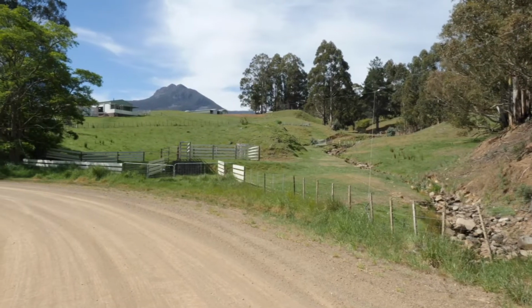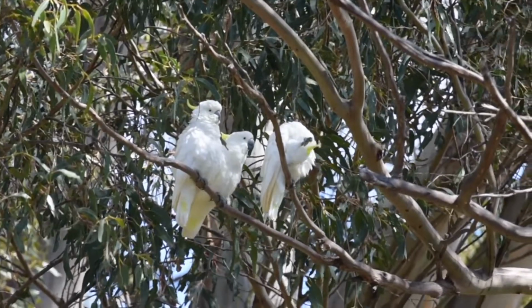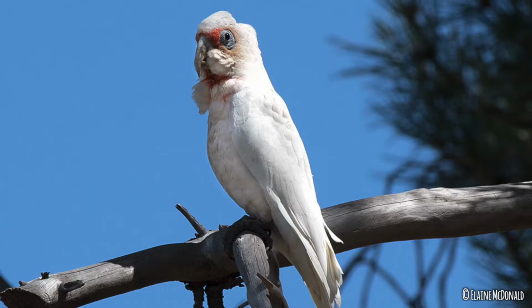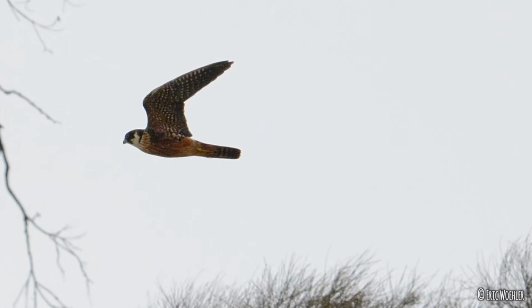On farmland habitats, you'll see things most commonly like forest ravens, the white cockatoos, so the sulphur-crested cockatoo, the little corella and the long-billed corella, and also the raptors you're most likely to see down on the farm are your brown falcons and maybe a hobby if you're lucky.